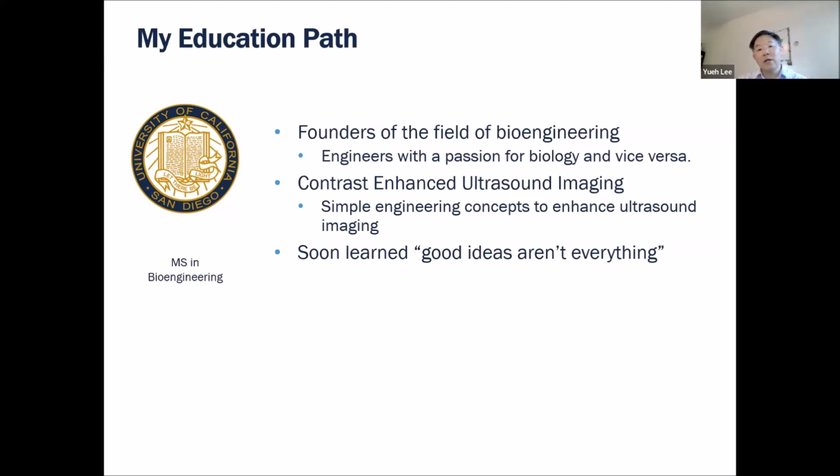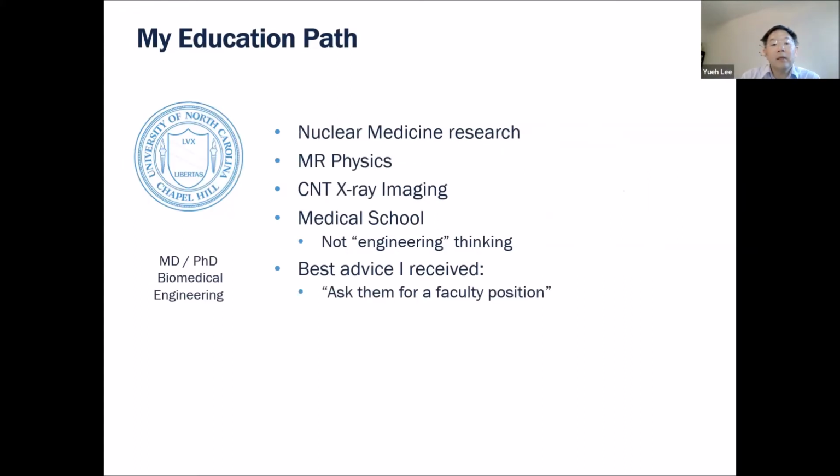I was fortunate to have moved on to UNC at that point in time, but I watched a field that I had just participated in for a couple of years of my life literally disappear overnight because of this black box warning. When I started at UNC, the best medical imaging laboratory at that point in time was in the field of nuclear medicine. This is either SPECT, single photon emission computed tomography, or PET, positron emission tomography imaging.